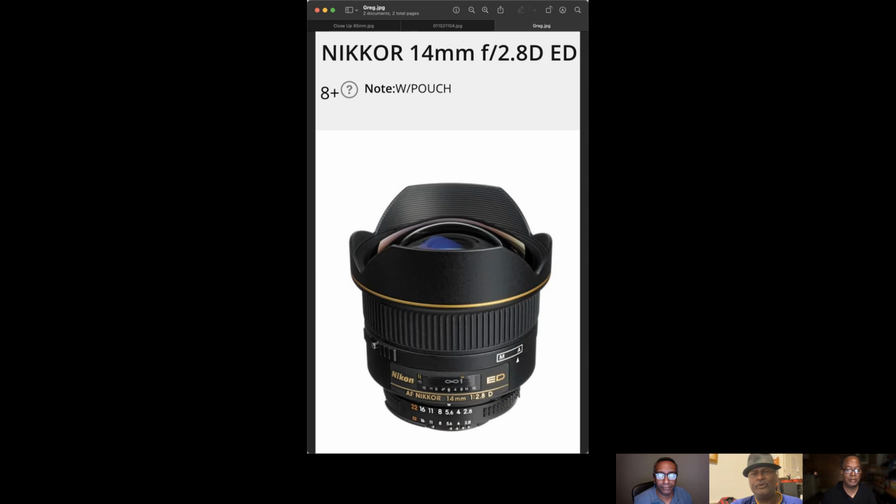But I could live with a 2.8 and flat, like with an aspherical, flat edge to edge. I'm sure you've seen those images where the people on the edge of the frame are leaning out because the lens doesn't keep the whole image flat from edge to edge.